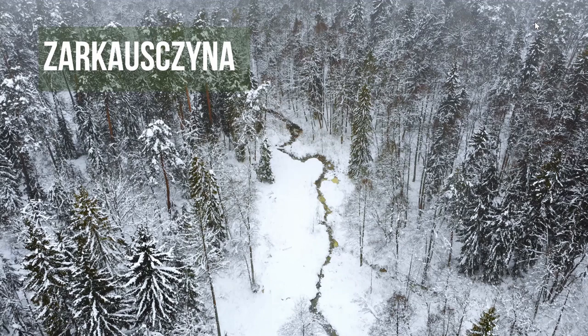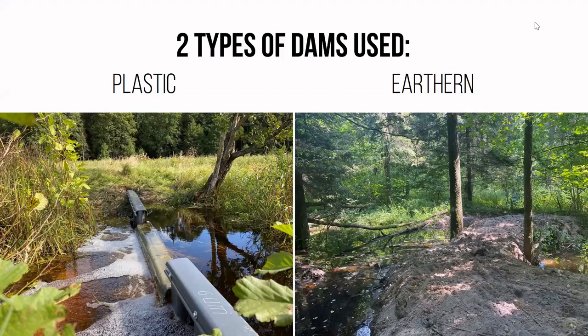This was one of the ambitious projects at that time, which we finalized in 2021, last year. We've built more than 1,000 dams, more than 100 dams. Some of them were plastic ones, which you see on the left. These were in the areas with high-speed streams, to hold the water.